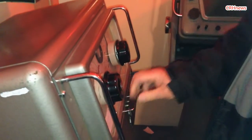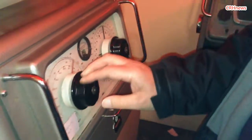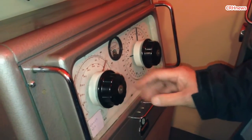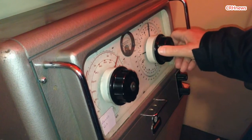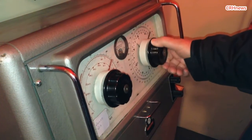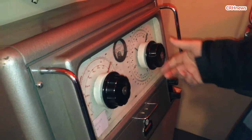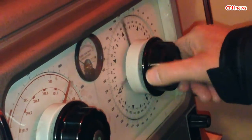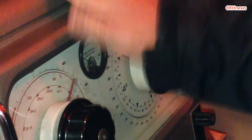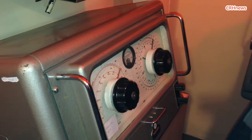This is an automatic DF which is driven internally and selects the automatic positioning. If you have it on 500 kilocycles, it'll just go to the direction of the ship, and if you left it on 500, it just spins around as all the different people come up. So this is just like the other one, except it's automatic. It's a huge leap in advance, isn't it? Yeah.